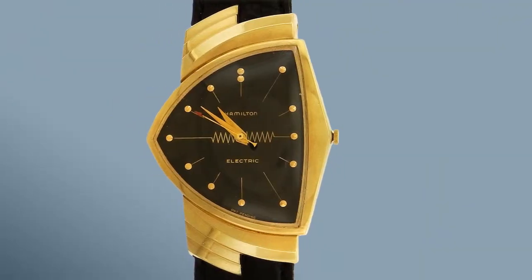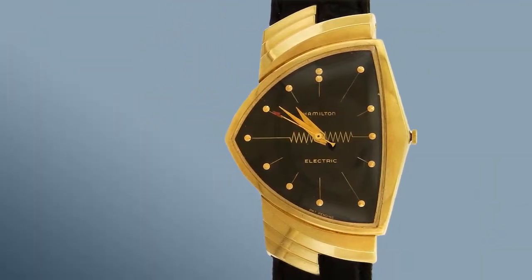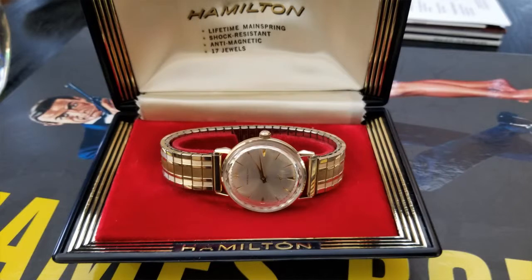Number 2. Now my second choice is Hamilton. Now the Hamilton Watch Company was founded in 1892 in Lancaster, Pennsylvania. Well known for their asymmetrical 1950s electric Ventura 500 model, Hamilton has some very beautiful vintage dress watches ranging anywhere from a few $100s all the way up to several thousands of dollars.